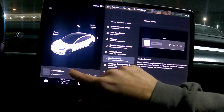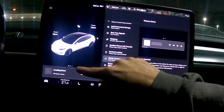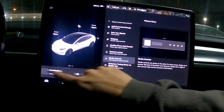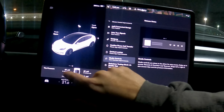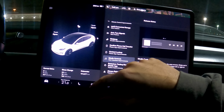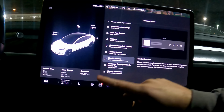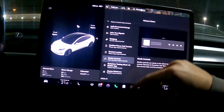Up next is media controls, which I kind of touched on. There's media controls now in the bottom left, and you can swipe up. You can see your sources, recents, favorites, and there's cards. Cards are back. Tire pressure and your since last charge, odometer, and all that kind of stuff. I'm going to get into this. There's some really cool stuff with this, but we're going to leave it for the end.